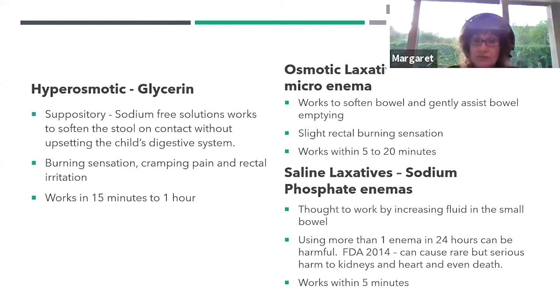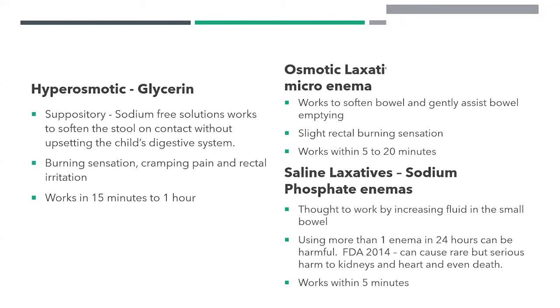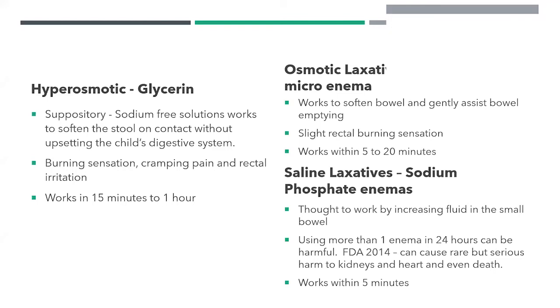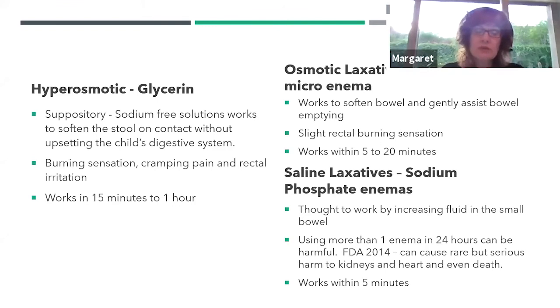Okay, sure. Another question, please. When can we use Calibrate? This is another product. I'm not familiar with that product. We may not have it here in the States.